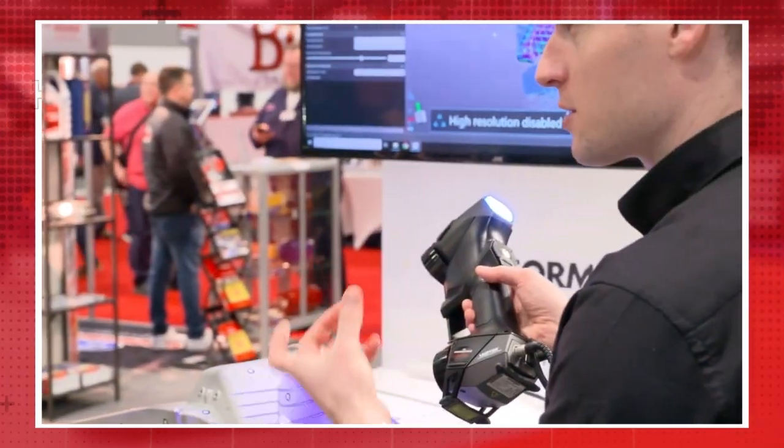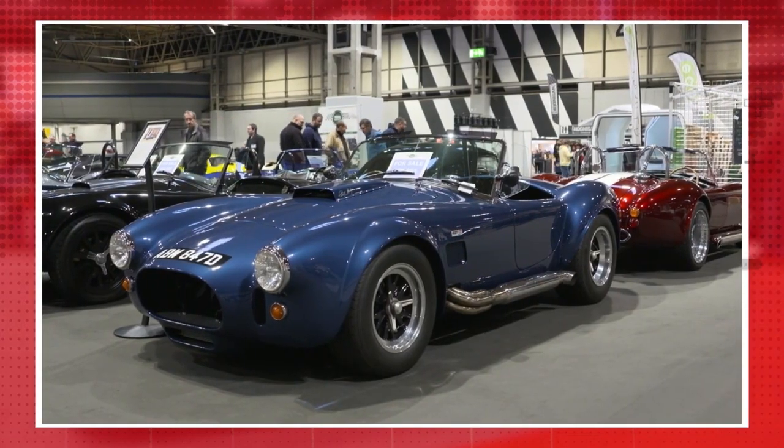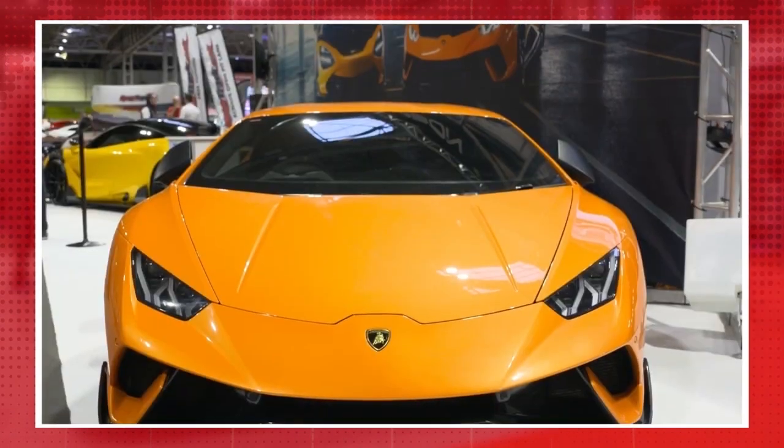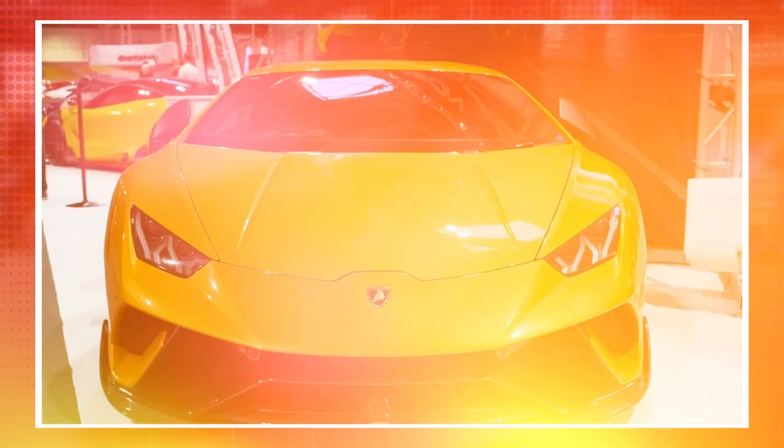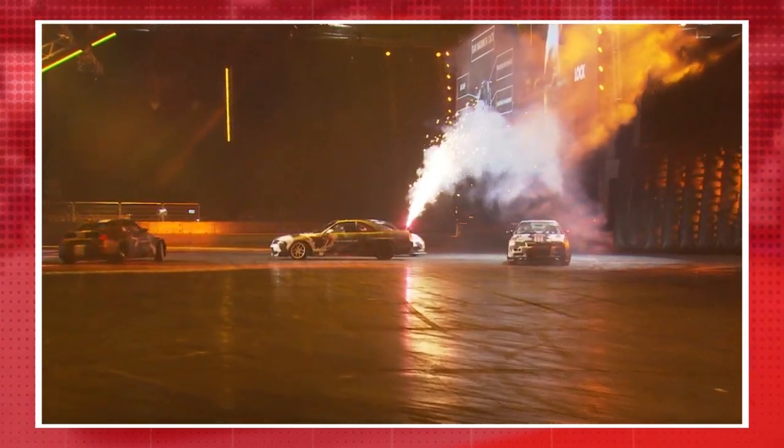I'll be exploring some of the latest engineering innovations at the Engineering Show. We'll be giving you a glimpse of some of the amazing motors you can get up close and personal with this weekend. And we'll get a sneak peek at this year's infamous live action arena.